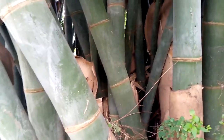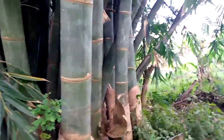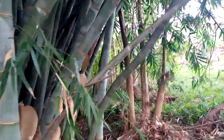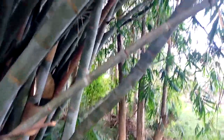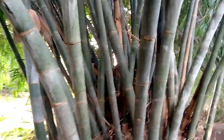I will also show you one of the clumps of giganteus that has given us seeds. Bamboo is a very funny plant. It doesn't give seed frequently. I understand from research that it only seeds once in 60 years or 50 years or so. So as we move on, we are going to see the one that has given us the seed. It's this clump here.